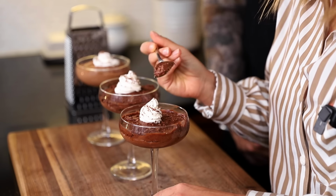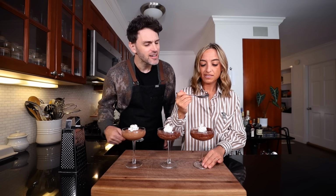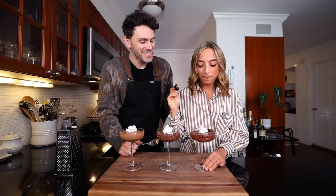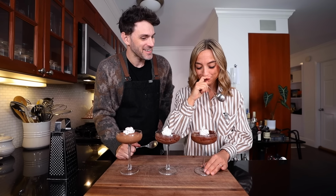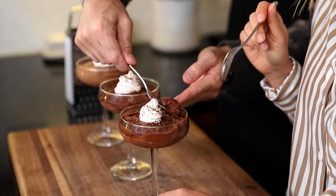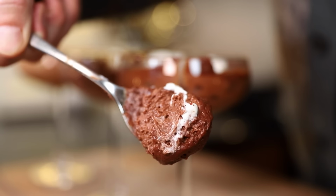Very light, very easy to scoop up. No air bubbles. Let's try it. Whoa. Oh my God, that's delicious. Whoa, that texture's incredible. It's really light, right? That's so light.